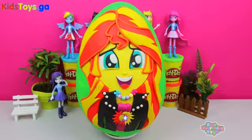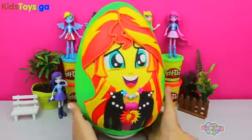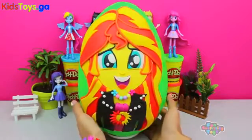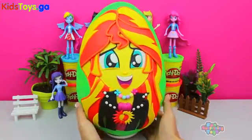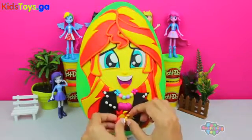Hey guys, Fun Surprising Toys here. Today we're gonna open this beautiful, gigantic Sunset Shimmer Equestria egg. Giant surprise egg. Ready? Thumbs up. Let's do it. Look at this beautiful piece of art. Isn't she gorgeous? Check out that hair. Kind of like the 80s/90s/2016. It's all over the place.